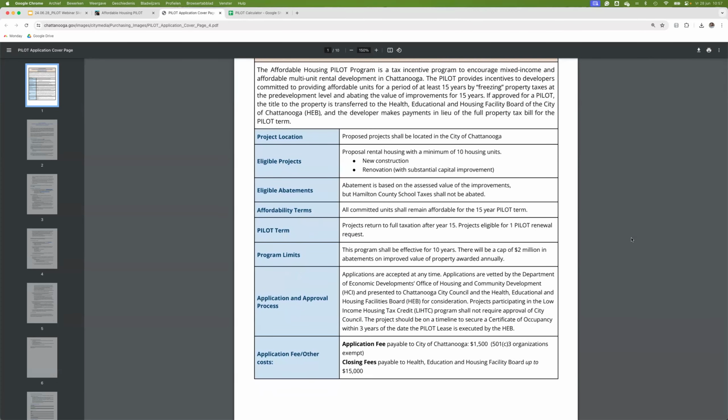Finally, applicants may apply for abatement at any point during the year but must understand that they may need to reapply in the following year if awarded abatements exceed $2 million. The city has placed a cap of pilot awards at $2 million.